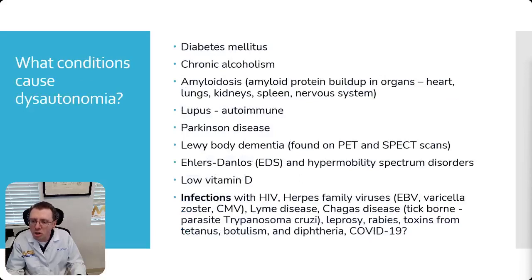What conditions cause dysautonomia? So very common, diabetes mellitus. One or two can cause dysautonomia. Now remember, each of these conditions, each of these diseases or infections can damage or inflame your autonomic nervous system. That may not be all they do. They may attack other parts of the nervous system, but at the very minimum, they would have an effect on the autonomic nervous system, which could be one or the other or both. That is, the SNS, the PNS, or both of them.